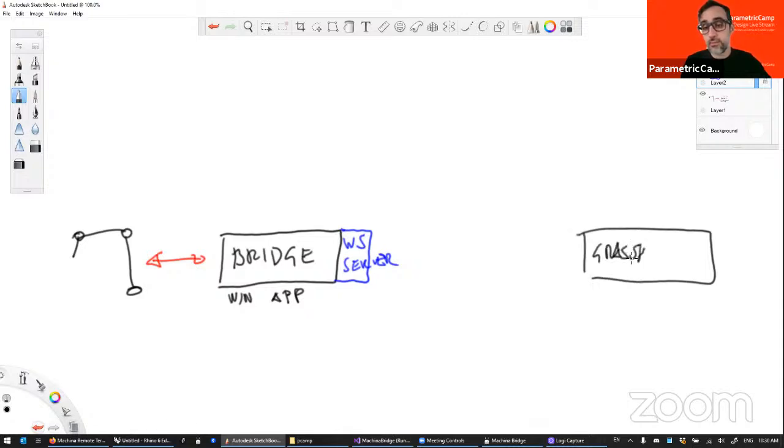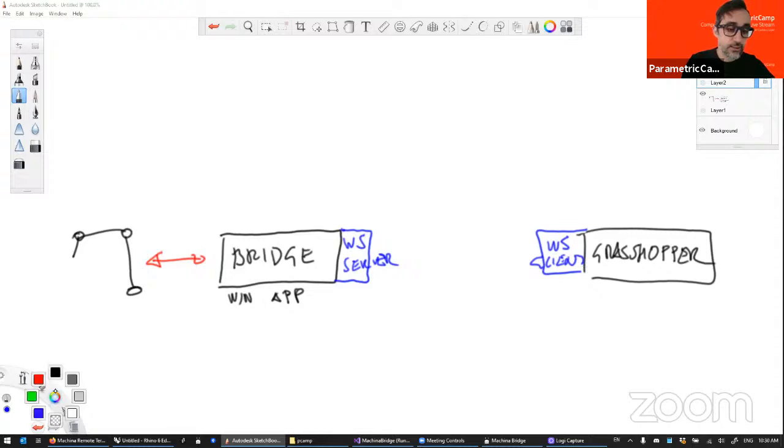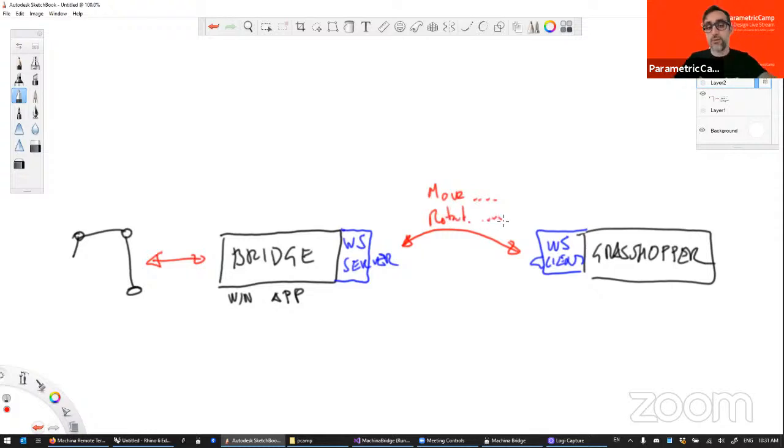if that Grasshopper application has a WebSocket client, then this WebSocket client can communicate with the bridge back and forth and can send instructions. Can move, rotate, all of that stuff. So for example, let me show you an example of that.